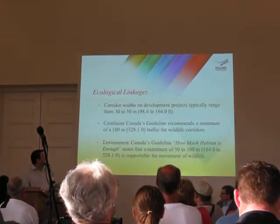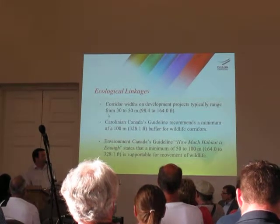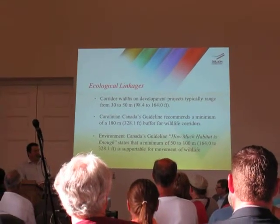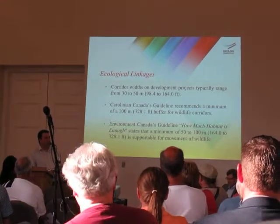Corridor widths in development projects typically range from 30 to 50 meters. Carolinian Canada's guide includes a 100-meter minimum wildlife corridor guideline. Environment Canada's guide, How Much Habitat Is Enough, recommends a minimum of 50 to 100 meters to support movement for wildlife.